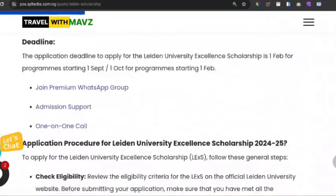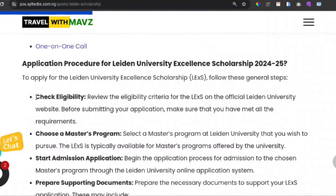So if we come to the section where we see the application procedure, the first thing you actually need to do is to check your eligibility requirements to see if you meet them. And when you review the eligibility and you are certain that you meet the requirements, then it is best for you to choose a program that interests you. You already have your bachelor's, and what you can do at this point is to just choose an equivalent master program or a related master program that your bachelor's can actually meet up with to apply to.